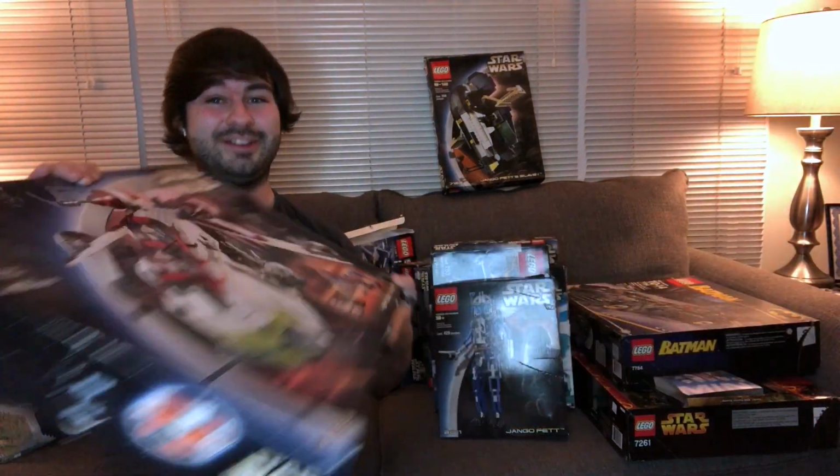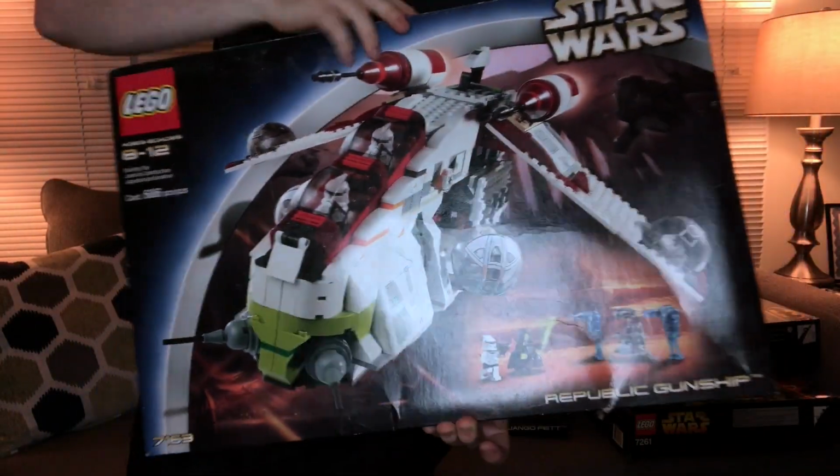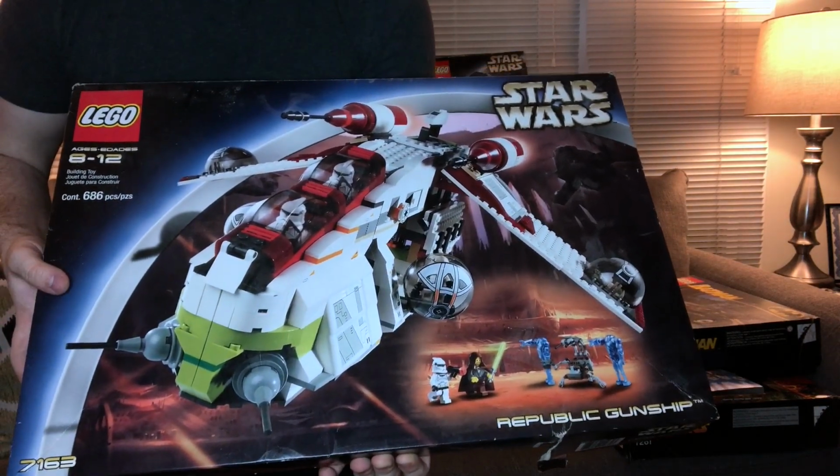But we're getting down to the really, really good stuff. You guys ready? Look at this monster. The 2002 Republic Gunship. Now, this set is 7163 Republic Gunship.